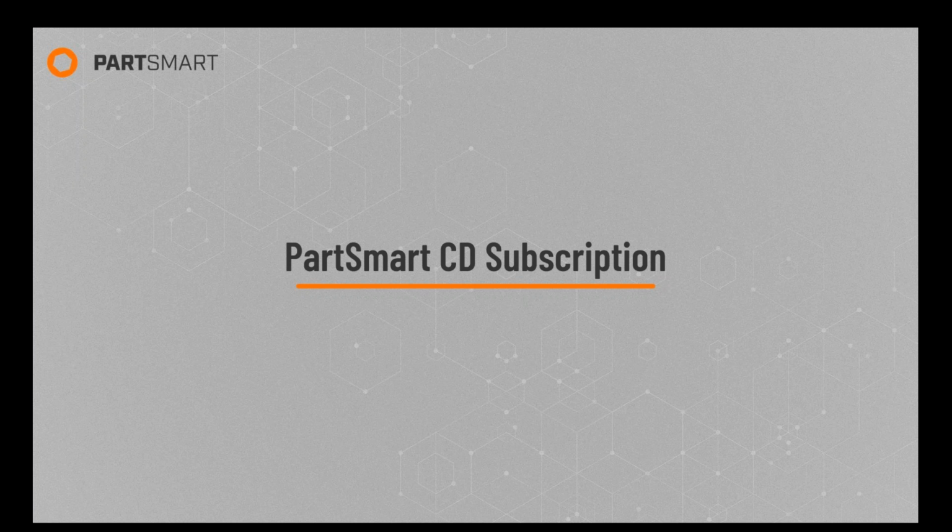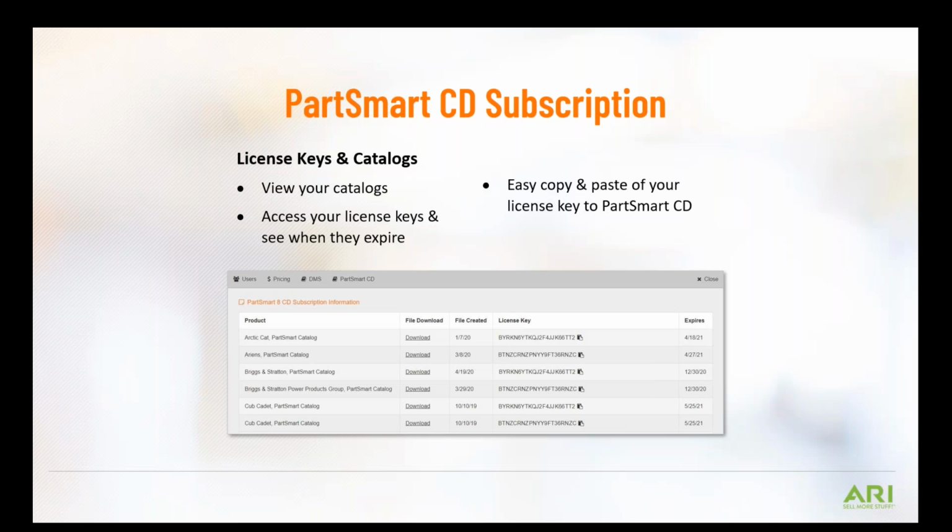Now I want to show you where you can access your PartSmart CD subscriptions inside of PartSmart 10. If you go into advanced settings for the admin login, you will see a PartSmart CD tab that is located in that section. And this is going to allow you to see your license keys and catalog. So you can view the catalogs that you have access to for PartSmart 8. You can also access the license keys and see when they expire.